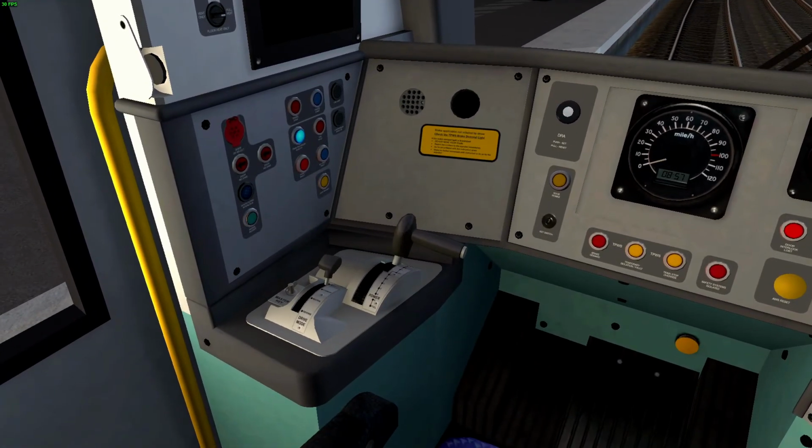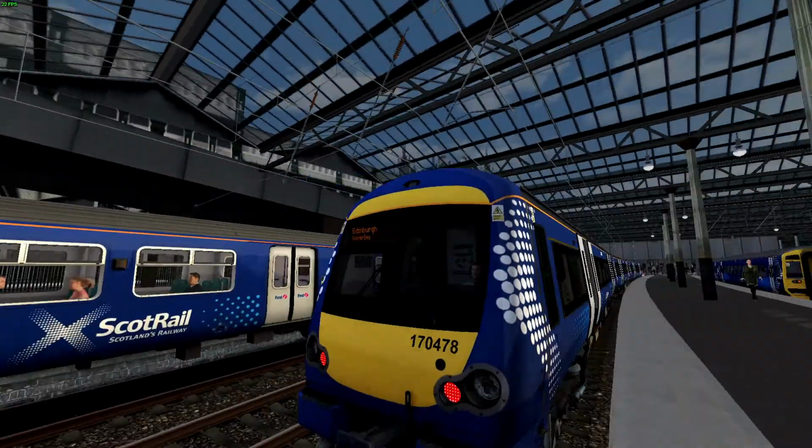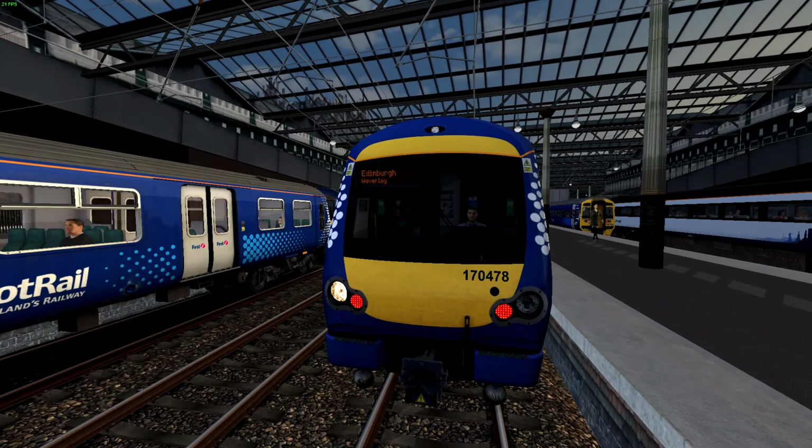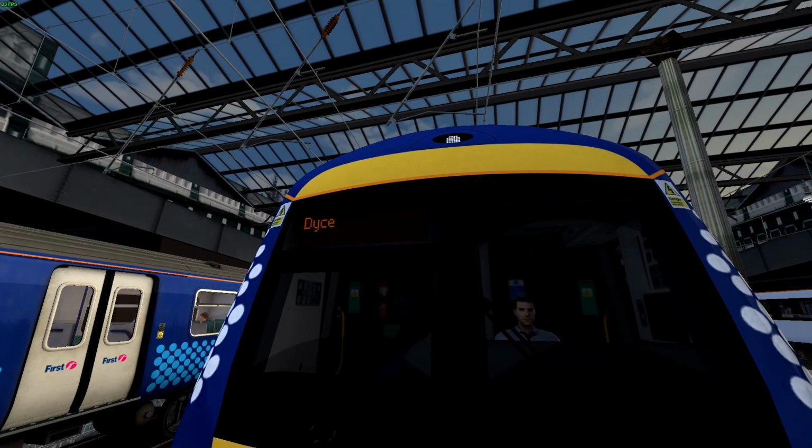Shift W for master key, reverse it to neutral. Reset the AWS. Signal overhead is clear, so DRA off. Got side. Headlights, taillights. And set the destination to Arbroath.